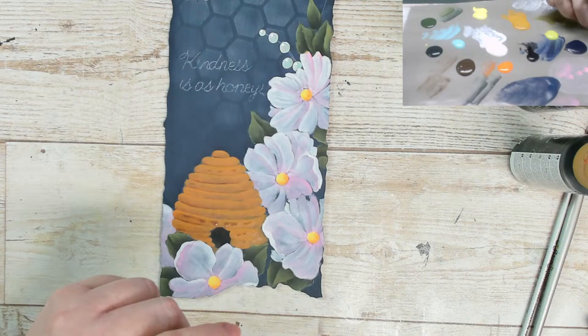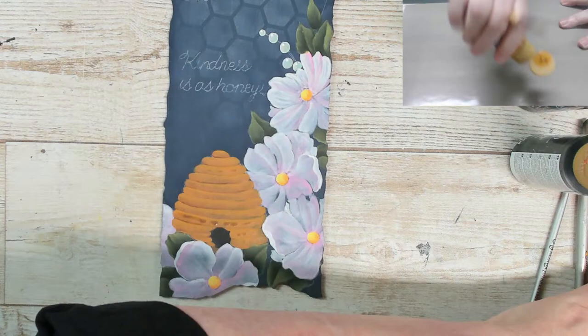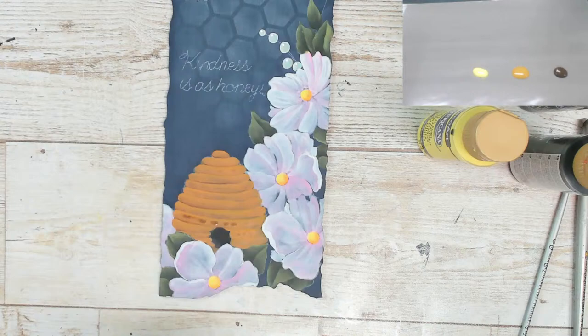So now we're going to do a little bit of a brush mix. I'm going to take this palette away for a second and give myself a new one so that you can see what I'm doing. So we've got a little bit of that salted caramel, and I've got a little bit of Sunny Day. And we're going to use these two colors to create our highlight. And then our shading color for this is a little bit of Asphaltum. Ta-da!